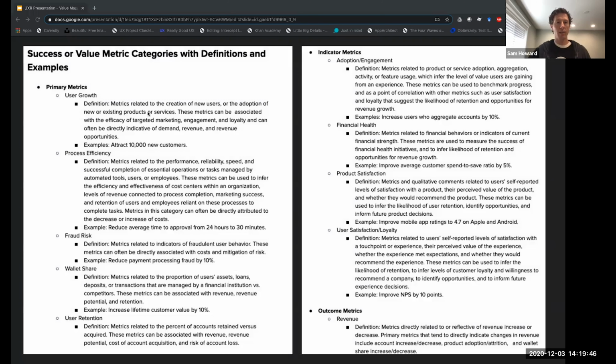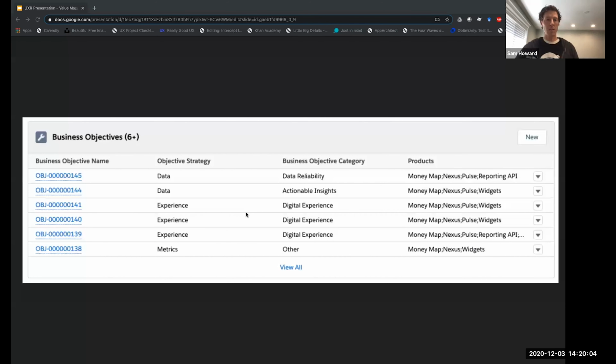And the same thing goes with metrics, right? So these are the different types of primary metrics that we can actually tie to money, assuming we're tracking them. These are different types of indicator metrics that we could probably track, and here are the different types of outcome metrics. Again, all with definitions and examples.